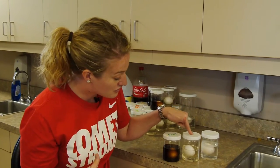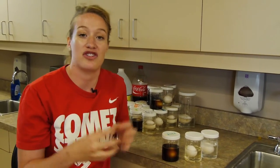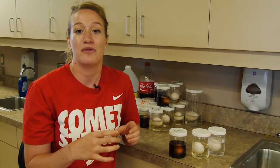And the corn syrup, the egg is porous, so there are small little holes within the shell of the egg, and the corn syrup will slowly penetrate those, and by the end of the week when we remove the egg, the inside of the shell, or the membrane, will be soft. So as you squish it, it'll soften the egg just a little.